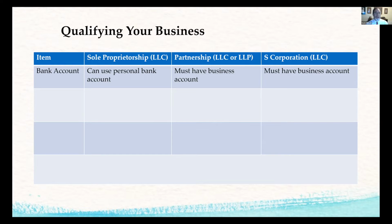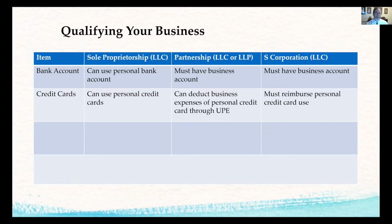If you have a partnership or an S corporation, and I'll talk about those a little bit in relation to LLCs, then you're required to have a separate bank account because those entities will have a federal tax ID number associated with them, and the bank is going to require some kind of registration in order to open up a bank account. And really the same thing exists for credit cards.